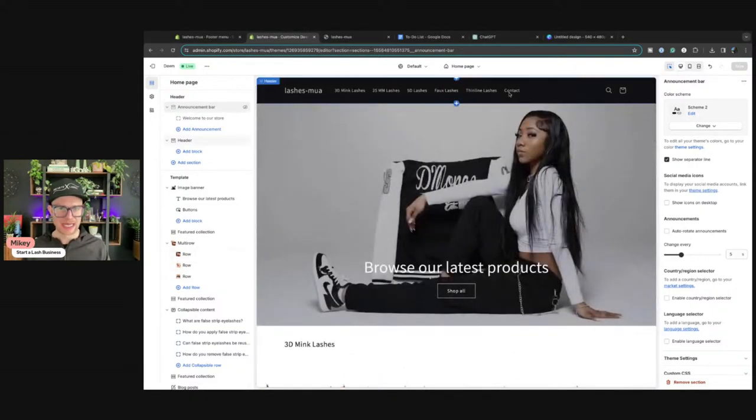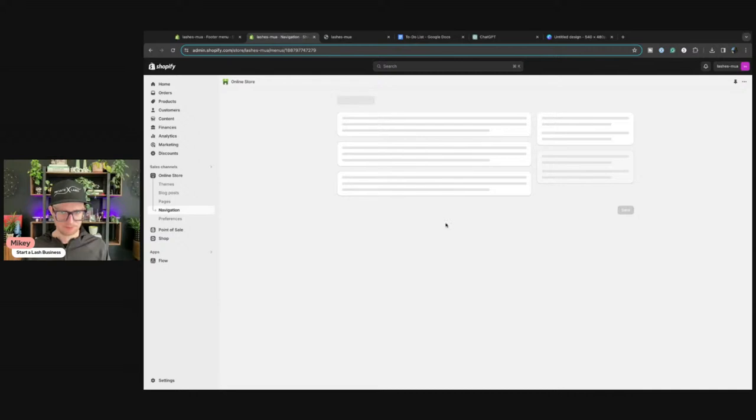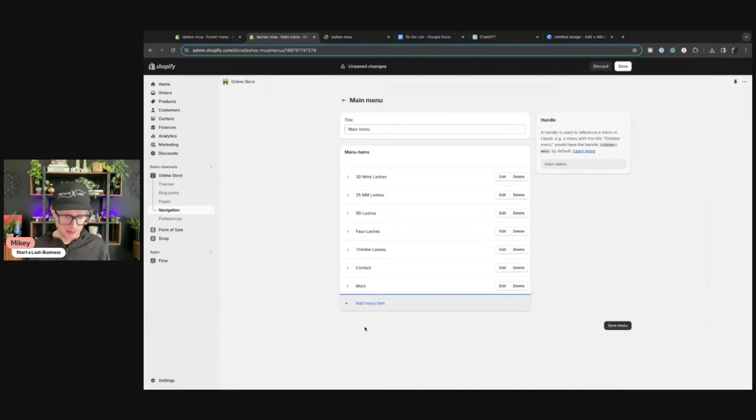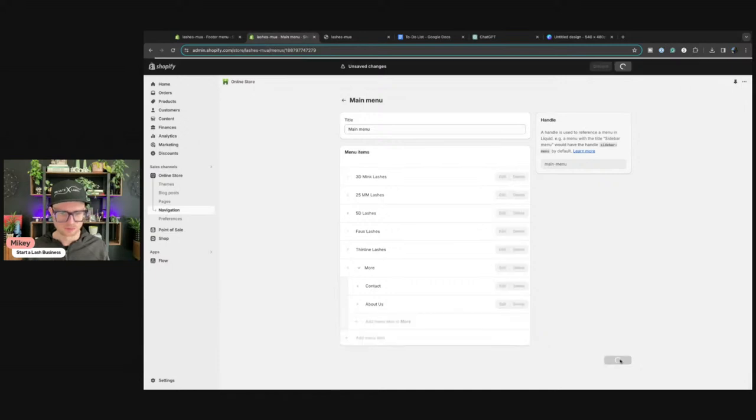She could actually add, let me do one thing, because it's about the same. Navigation. A little trick is I'm going to add a link that doesn't go anywhere, and this is just going to say "More." Okay, we're going to add that. The reason being is we're going to put the contact under here. We're going to put the about page, so pages, about us, under here.